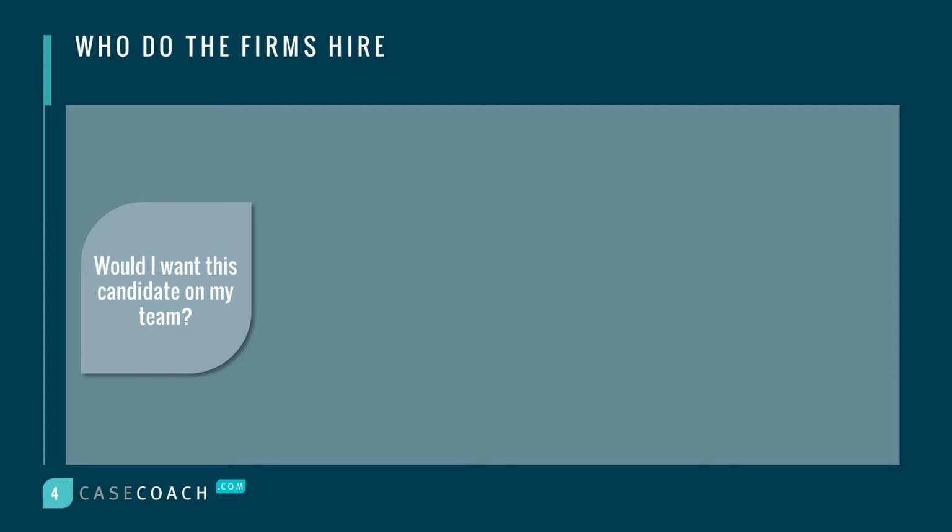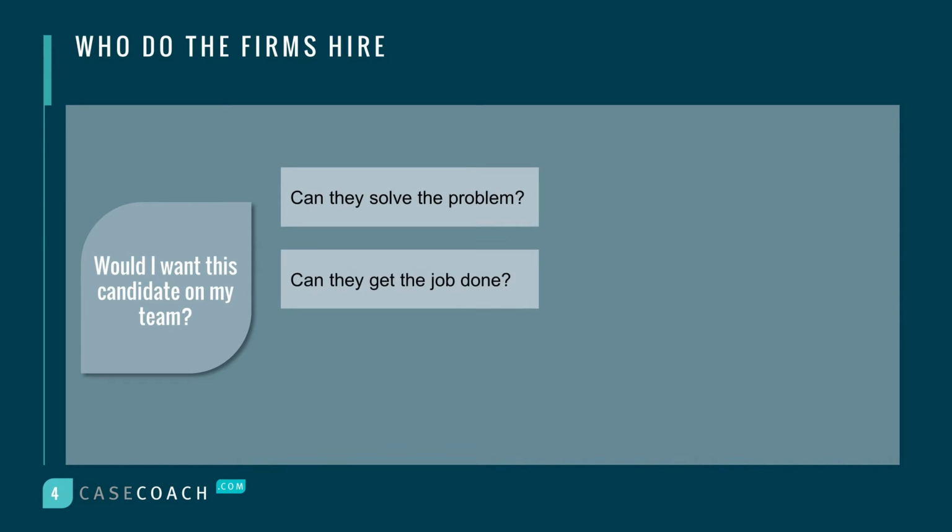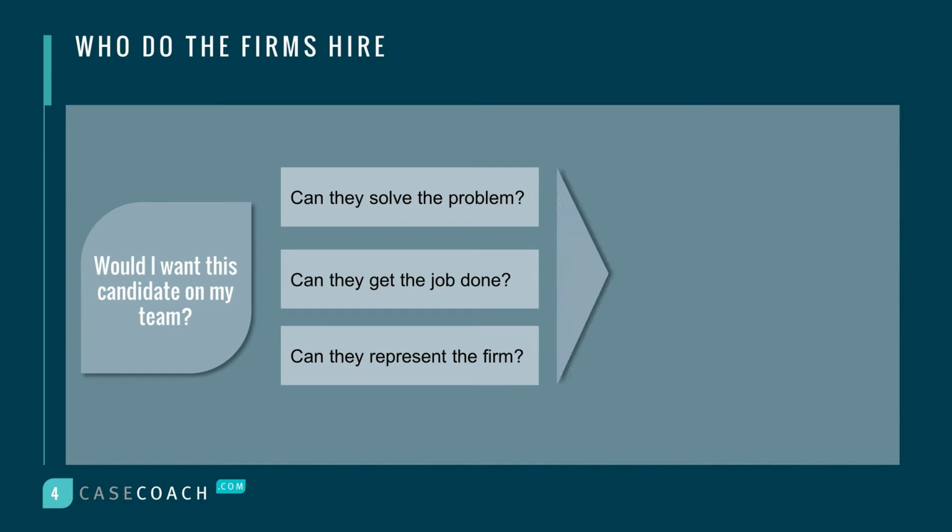Now let's take a look at the content that experienced professionals should include in their resume. It's worth thinking about what the firms are actually looking for in a candidate. Overall, it comes down to whether or not they want this person on their team. Can this candidate problem solve? Can they get things done? Will they represent the firm well? This can be translated into 6 attributes to demonstrate through your resume.